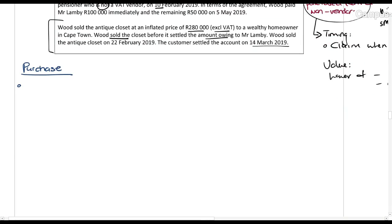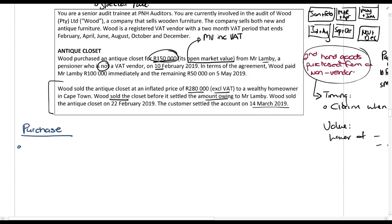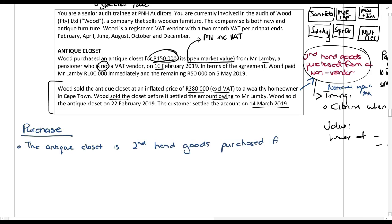So you'll make a comment first that say that, so let's remember now this closet, you want to talk about the fact that it's input tax. You have to mention that always first. Now, in this case, we can just answer our question correctly. We already know that this is second-hand goods from a non-vendor and that you can claim notional input tax. Now, we can already discuss this because we can now say the antique closet is second-hand goods purchased from a non-vendor.